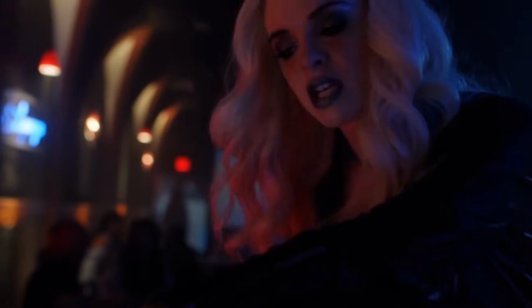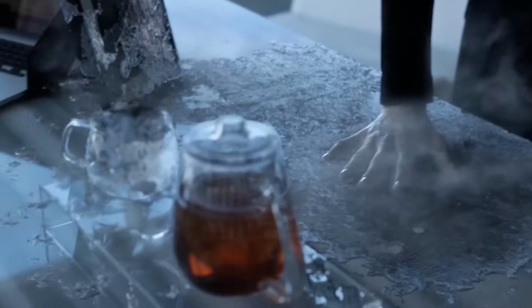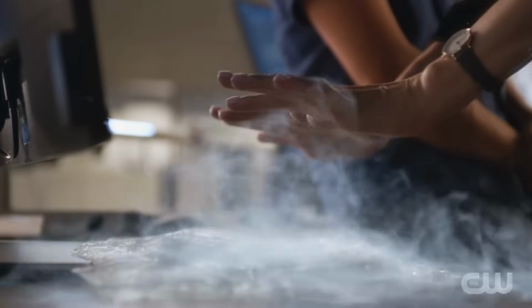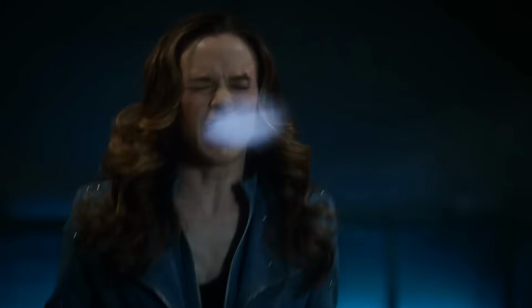When the time was right, Killer Frost showed up for work, even if she couldn't escape the ice puns. What's the matter? Brain freeze? This frosty supervillain wasn't too different from the ones we've already seen. She could freeze anything she touches. Whoa, whoa, whoa! Do ice screams.